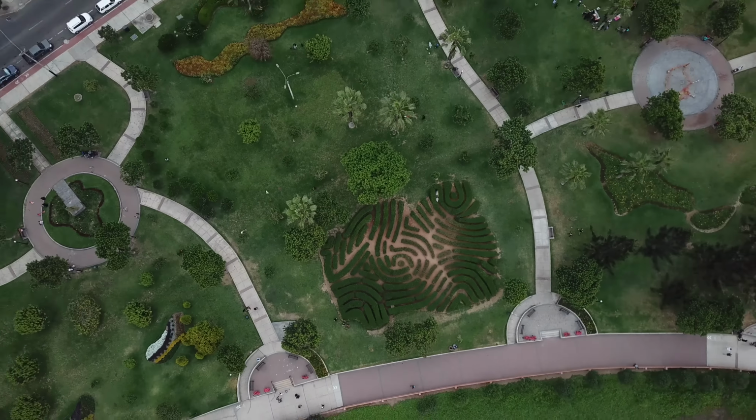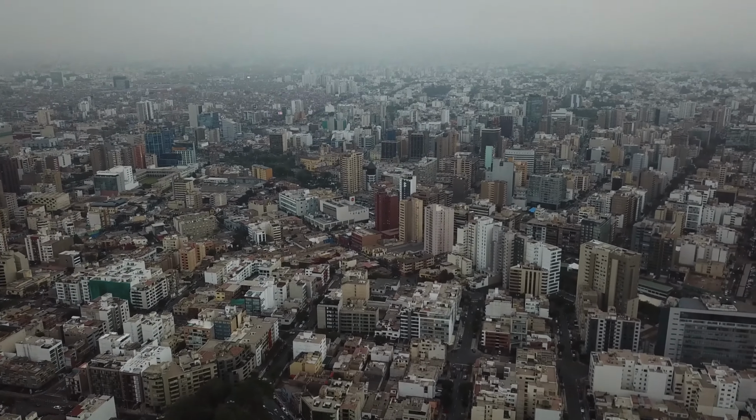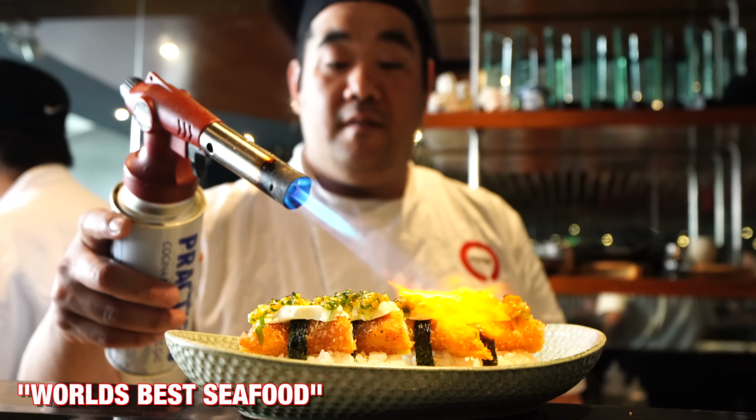Lima has an amazing culinary scene. It's really impressive to see the quality of food coming out of this developing city. In fact, 2 of my 5 favorite restaurants in the whole world are located in Lima.